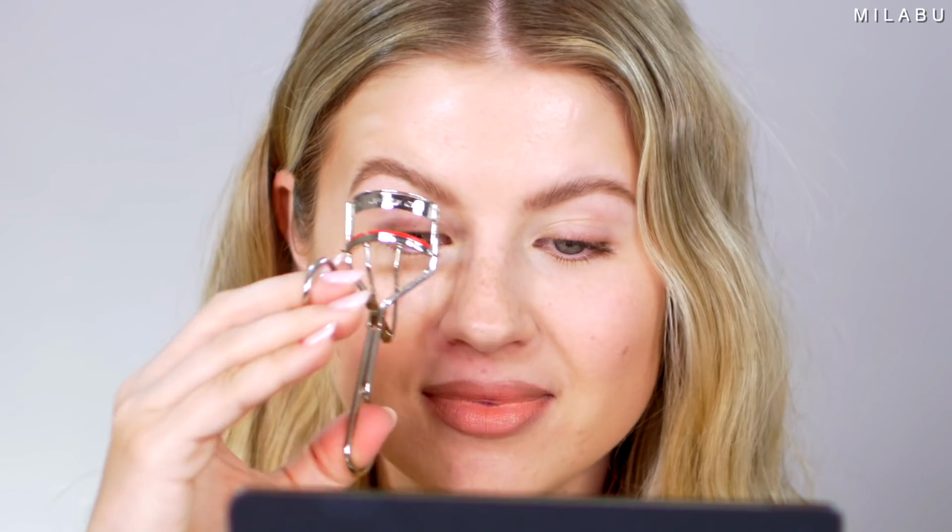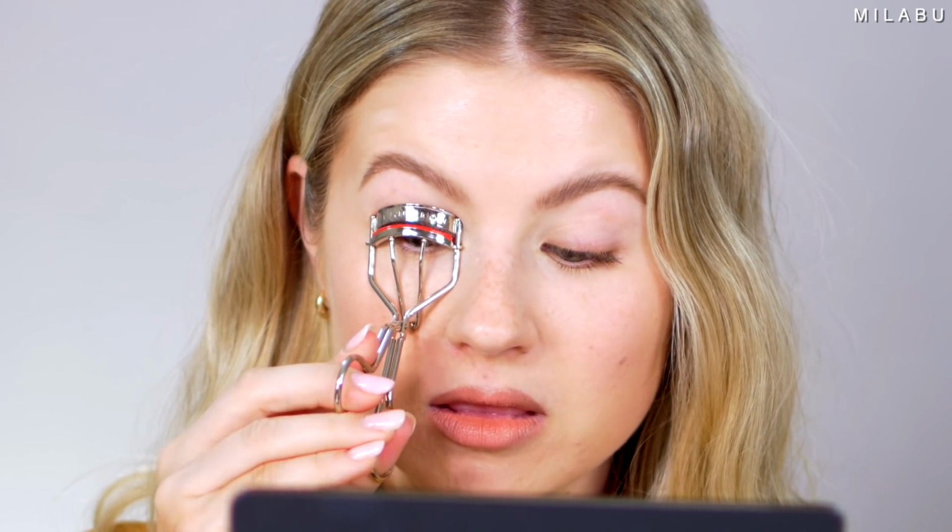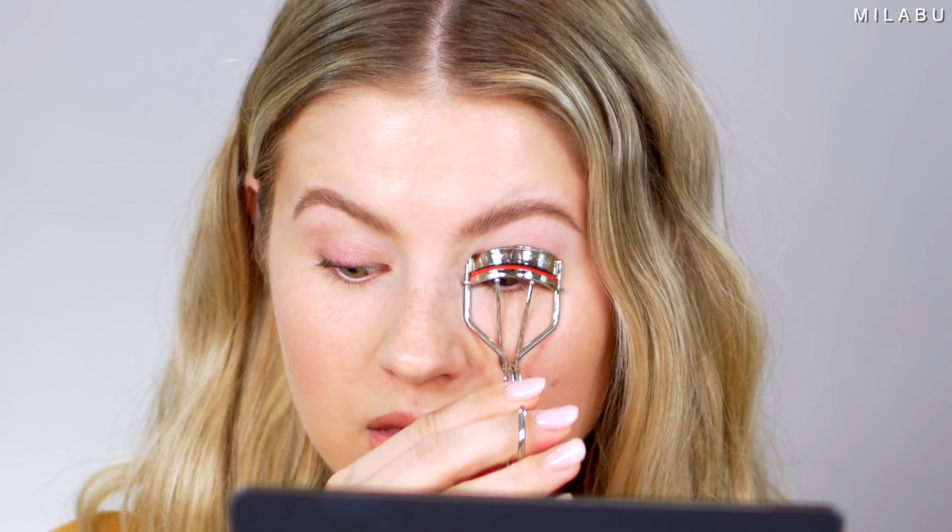I am going to curl my lashes. This is by Kevyn Aucoin, and I do like to curl my lashes when I test mascaras just to see how heavy and thick the formula is. But since these are a little bit older formulas, they're not going to be as heavy, but who knows? We'll see.